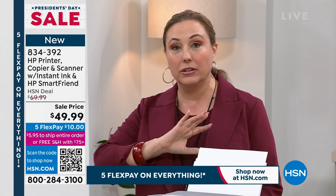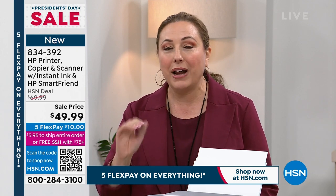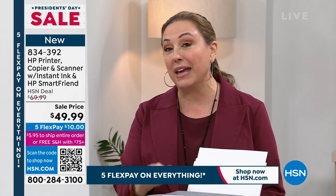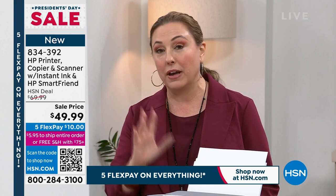30-day money back guarantee. If you don't love this printer, you can get your money back. But I think you will love the quality of the photographs. You will love how quick it is. You will love that it has a flatbed scanner. Not all printers have a flatbed scanner, by the way. Most of them, to be honest, don't.